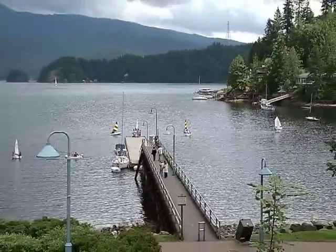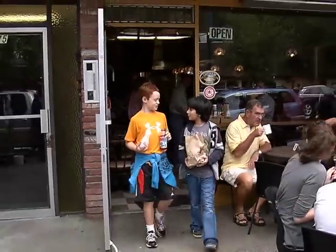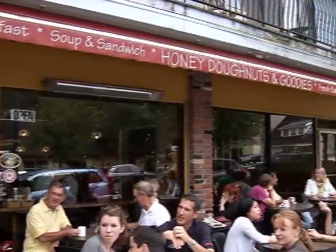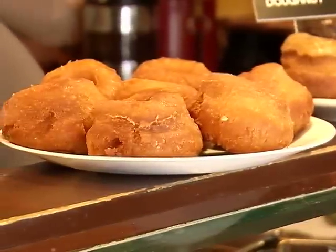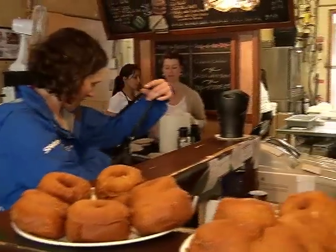Once off the water, you can wander through the shops on the main street and get a bite to eat at Honey's. Well, we have freshly baked goods made on premises. Our signature item is honey donuts. Those are the most famous donuts, as you've heard, all over the place. And we serve breakfast all day.